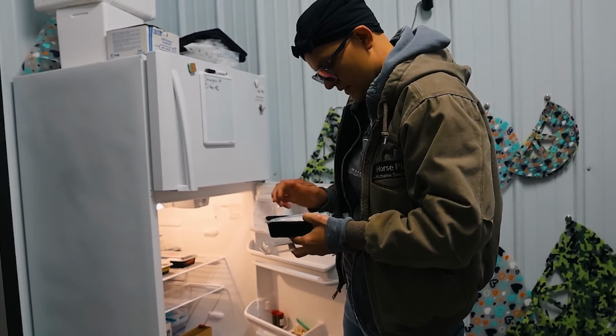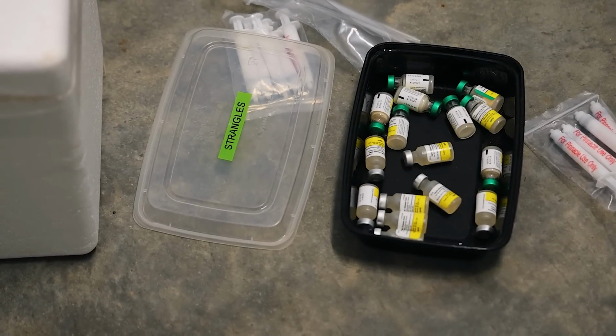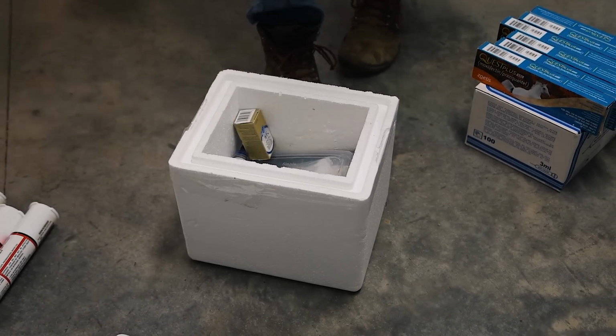Today we're going up to quarantine to finish giving boosters to the rest of the horses from the September buyout. They'll be coming down from quarantine today and getting settled into the pastures down here.